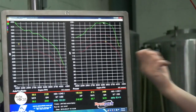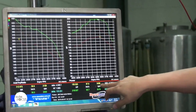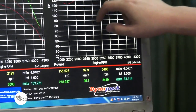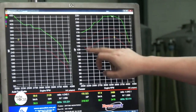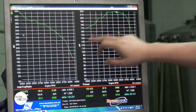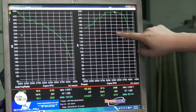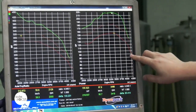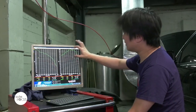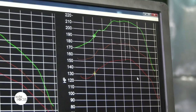Like for this Montero, when people ask how much power did you make, "Oh, stock we make 155 at 3,500 RPM." This is important because if you look at the chart here at the bottom, you're only making 120 horses at 2,250 RPM. This part and this part almost nobody mentions. And here, towards the end of the RPM graph, you're actually only making 90 horsepower at redline of a diesel Montero. This is the number that everybody's most interested in, but this only tells part of the story.